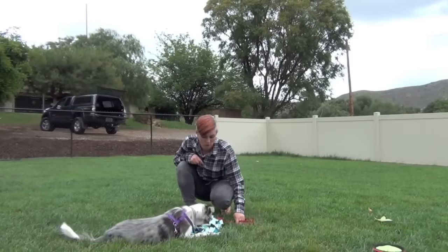Step 5, proof the behavior. Now you can practice proofing it from different parts of the room. Ready? Go in your bed. Good boy. Free. Go in your bed. Awesome job. And you don't always want to give them a treat as soon as they get in the bed once they've learned it, because then if you don't, they get frustrated and say, hey, where's my treat?